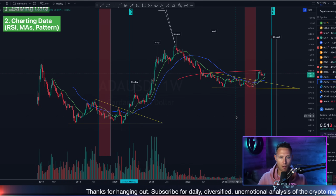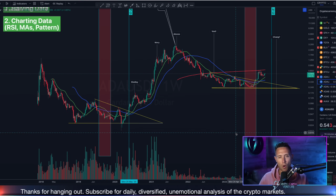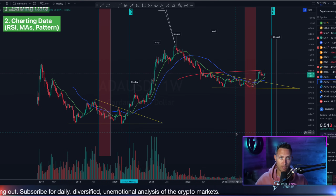ADA on the zoomed out, I want to put some things into perspective in terms of where ADA is on these charts. What might be ahead in this next bull run as it pertains to Bitcoin and this next bull cycle, as well as the rest of crypto.